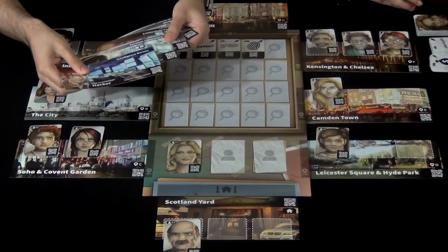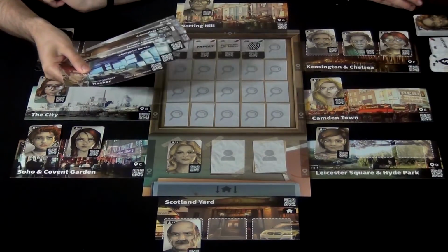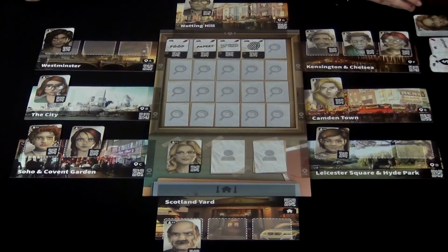They're kind of good, like if you get stuck, you're just not sure where to go, they can help you, put you in a direction based on the evidence you've found. Or even unlock new locations and stuff, so never overlook them. And finally, of course, there's solving the case. You can go to Scotland Yard and try to solve it.